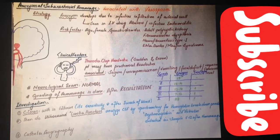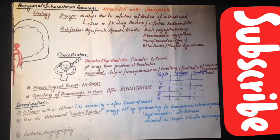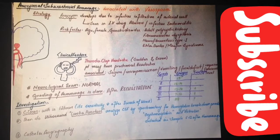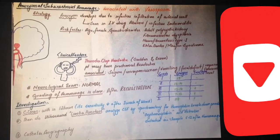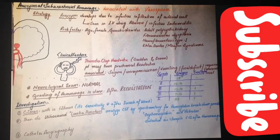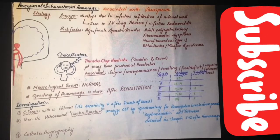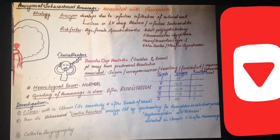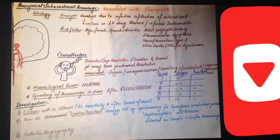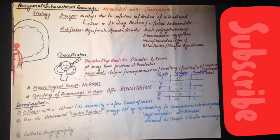Grading of hemorrhage is done after resuscitation. Grading is done by Glasgow Coma Scale, and the grades for classifying subarachnoid hemorrhage are the following. In grade 1, Glasgow Coma Scale is 15 and the focal deficit is absent. In grade 2, it is 13 to 14, and the focal deficit is still absent. In grade 3, it is still 13-14, but focal deficit is present. In grade 4, it is 7-12, and focal deficit can or cannot be present. In grade 5, it is 3-9, and focal deficit can or cannot be present.